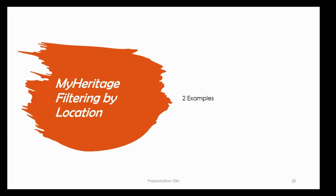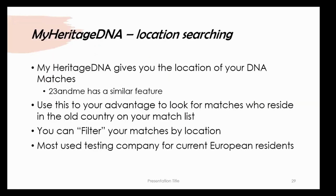Okay, so that's our first example using autosomal DNA. Now, our second example is going to be from MyHeritage, and we're going to be doing filtering by location. This is something that you can do at MyHeritage. You can also do it at 23andMe. It's not as easy of a feature to use at 23andMe. MyHeritage really does make it quite easy for you.